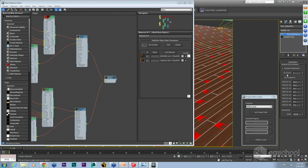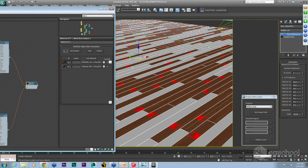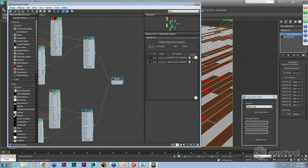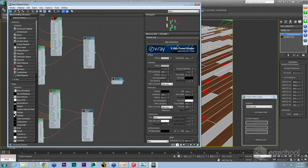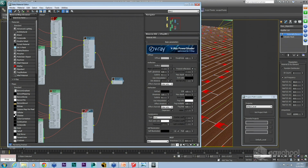And there's 2 different ways to use this. One is a random variation based on a number distribution. The other one is to actually figure out how you want those materials distributed across the geometry. So I will take this now and apply it. There won't be any change to this scene at the moment because my second material is still the same material. So let's show that map.